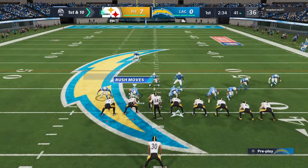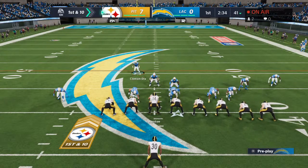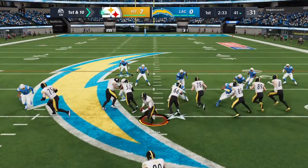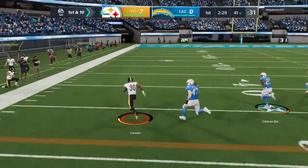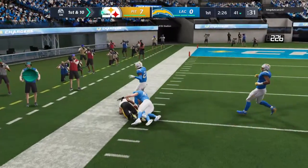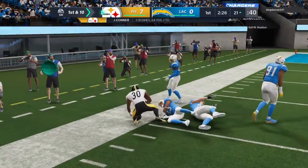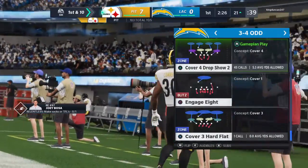At their own 40. The Steeler offense here about ready for their next drive. They'll be looking to duplicate that first drive, the one that got them that 7-0 lead. Of course they would. And look, they're on the road. So getting the 7-0 lead was huge for them, right? Imagine getting up 2 touchdowns on the road, taking the crowd out of the game. Would be ideal. 38 yards on the scamper there.